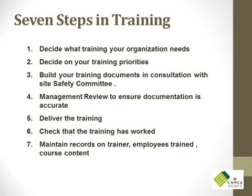So the training is given, but there's no assessment at the end to make sure they understand, and that's how accidents occur. And then the last step in a training program is to make sure that the records of who the trainer was, the employees that were trained, and the course content is kept on file.